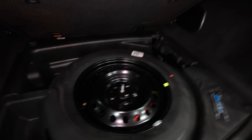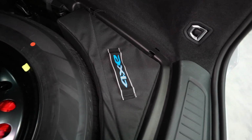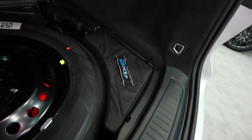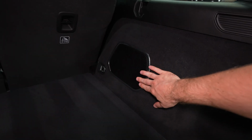Looks like you have a full-size spare with some 4xE parts. I believe that is your residential at-home charger. You can opt for a fast charger. You will need to have an electrician put in a 220 or 240 volt wherever you are wanting to charge. I believe this is the Alpine subwoofer right over here. You got some grocery hanger hooks here, as well as some D-rings on both passenger and driver side.